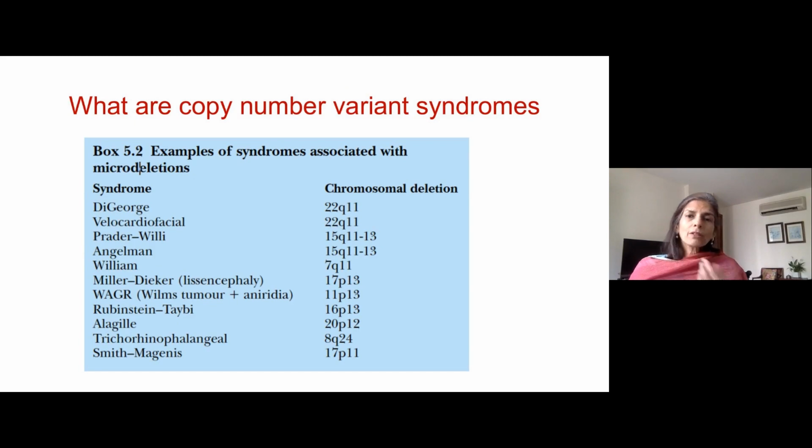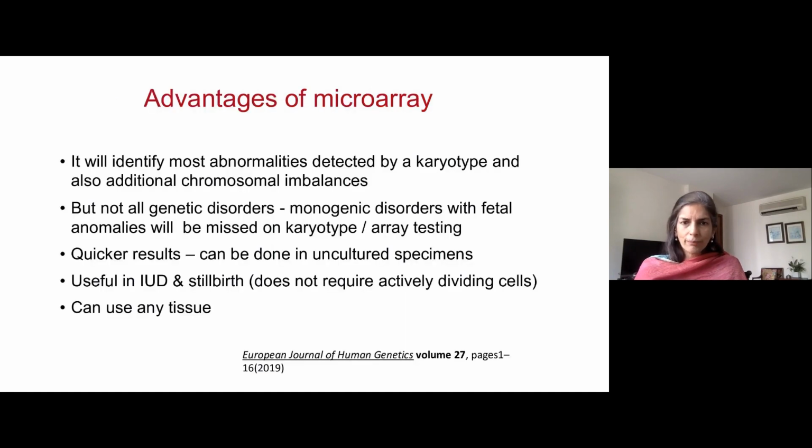So when we talk about copy number variations, I told you they are microdeletions or duplications, and enumerated here are some of the common microdeletion or duplication syndromes. The commonest being 22q microdeletion. These are the older names. We don't say that anymore. Or a 15q11 to 13 deletion, which is Prader-Willi, Angelman, etc.